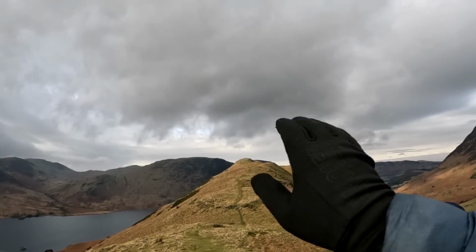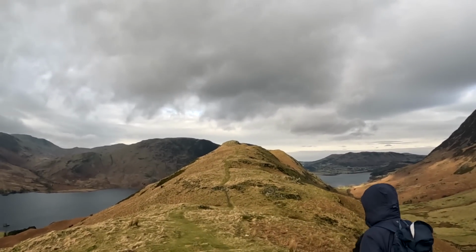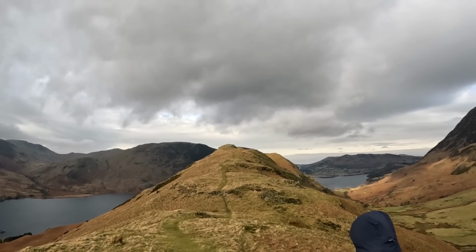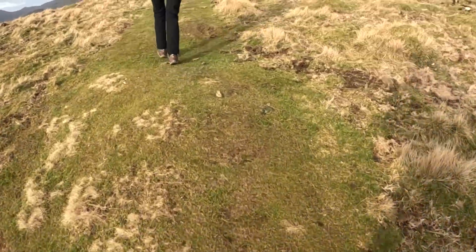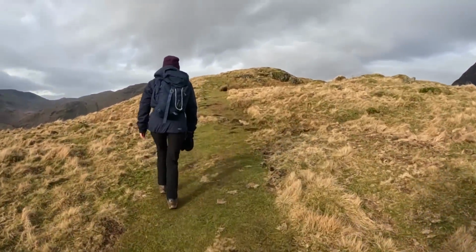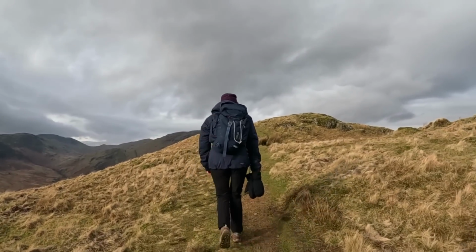All right, so as you can see, we're going to bobble our way along to the end, and that is the summit. Yeah, so there's quite a bit of this marble as you come up. Someone's going to tell me it's something else that's not marble, but if you know exactly what it is, just pop it in the comments. It's probably gypsum or something like that.